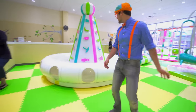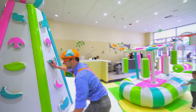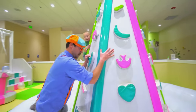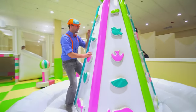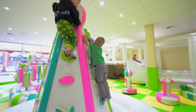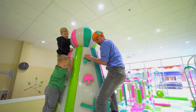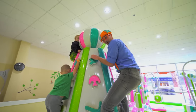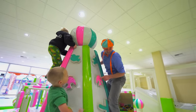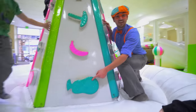Here we go! Let's look at what it is! Yeah! Whoa, this thing spins around. And you can climb up it. Whoa, really high in the sky. Look, the color blue, the color pink, the color blue, the color pink, and the color blue.